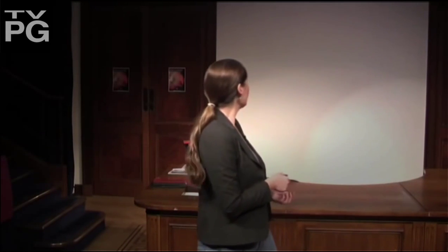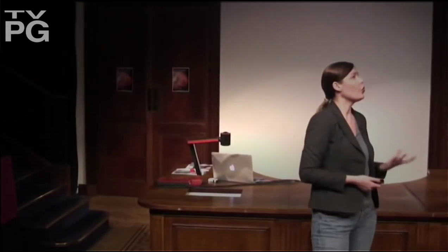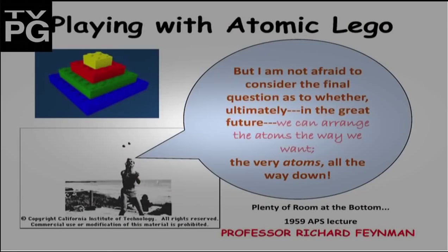So if we have this level of control on this very small scale, what does that do in terms of leaving open our engineering and how we design with it? And quite a while ago, in 1959, a very important American physicist called Richard Feynman gave a prediction in terms of what he thought this might look like. And of course, they didn't have the ability to do it then, so this is definitely a prediction.